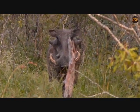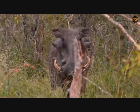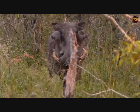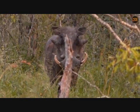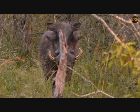Isn't this incredible? I wonder what it's doing. It's almost like it wants to come and say hello. Do you think if we stand here for long enough, it might even come closer? It might, actually. It looks like it wants to. Here we go. Look, it's coming closer. How cool is this? That's amazing.